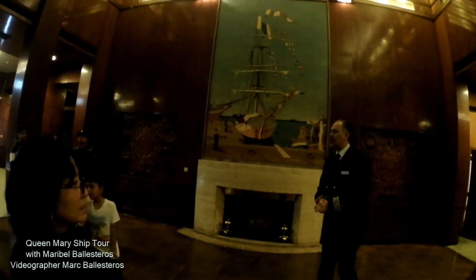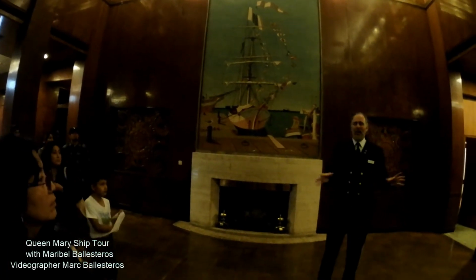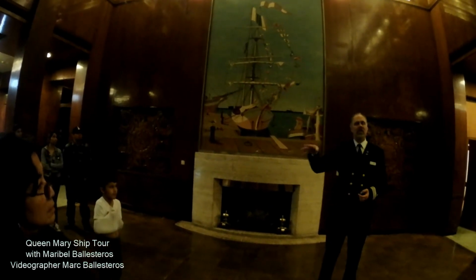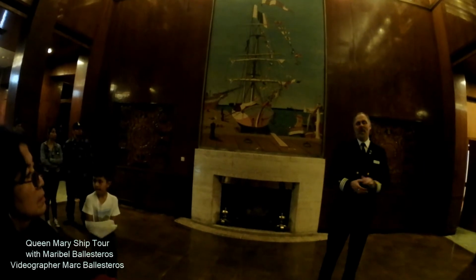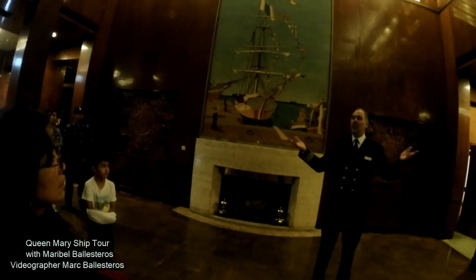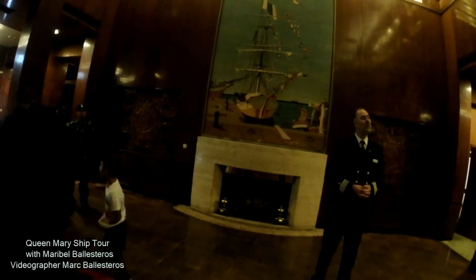During World War II, this room became a hospital. About 80 bunks were in here for the injured. 16 for women, 16 for critically injured, and the rest for men, just in this one room. So once again, ladies and gentlemen, please take a look around. We'll head out in just a moment.